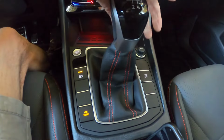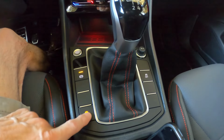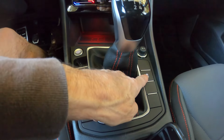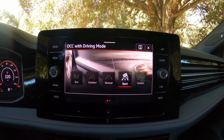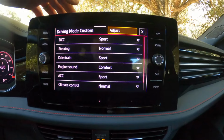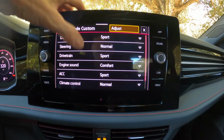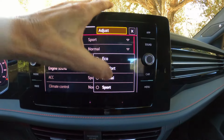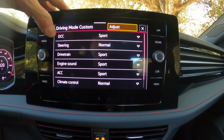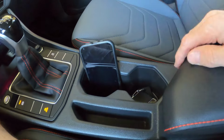Right next to the manual shifter, you've got a 12-volt, engine start, parking brake, and then your modes, and then that is your traction control off. So modes offered in this car: Eco, Comfort, Normal, Sport, and Custom. If you go into Custom, you can adjust DCC, steering, drivetrain, Sport, engine sound, comfort. Let's have some engine sound on Sport, please. ACC, Normal, climate control, etc. So we'll leave those settings as they are.